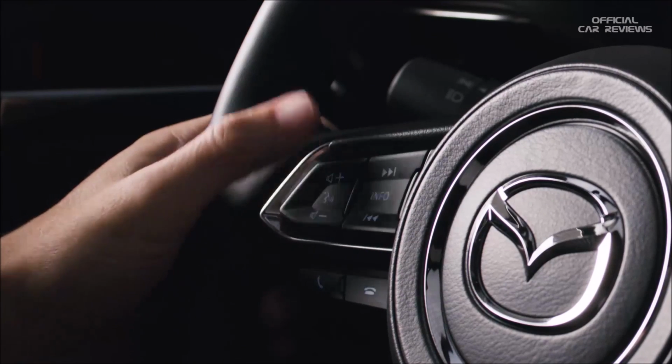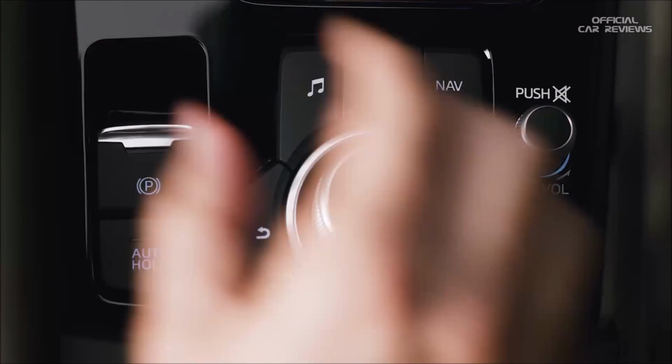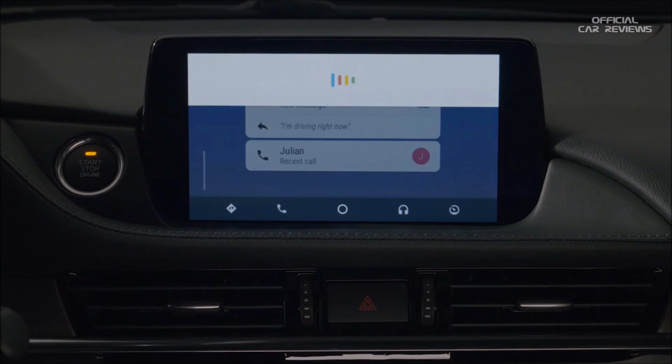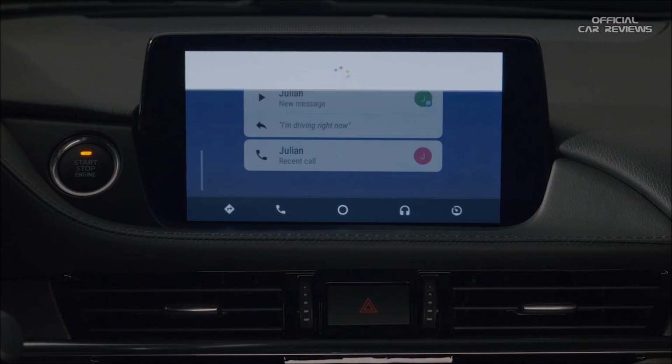Simply press the talk button on the steering wheel or tilt right on the commander knob and say call, followed by a name from your contacts. Call Dad. Work, mobile or home. Mobile.